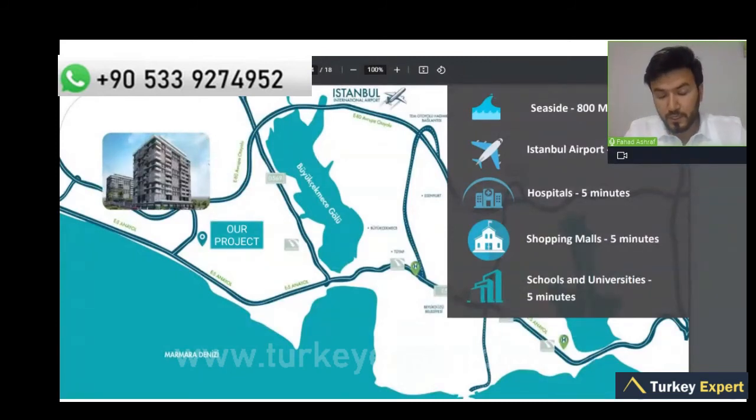When we talk about the seaside, it's only 800 meters away. And when we talk about Istanbul airport, it's just 25 minutes away. Hospitals are just 5 minutes away, and shopping malls are 5 minutes away. Schools and universities are also situated near this project.